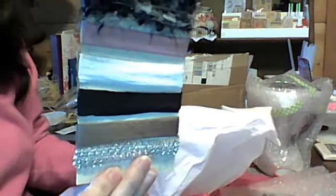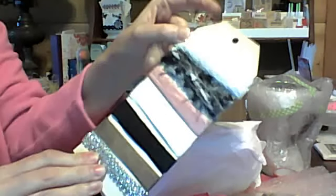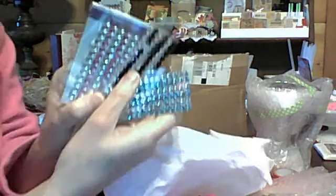Oh, and look at all this. It's all wrapped on a tag, seam binding. Oh, and some fibers, and look at this bling. Oh, man. Oh, Cheryl, you just made my day. Those of you who know, my grandson is still in the hospital. He's 3 weeks old. And, oh, look at the bling. Thank you so much. This really cheered me up, Cheryl.